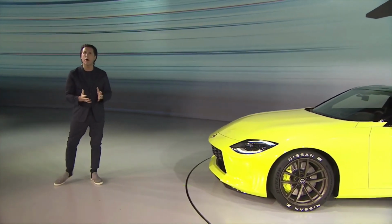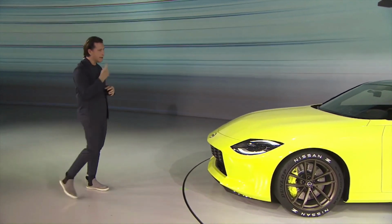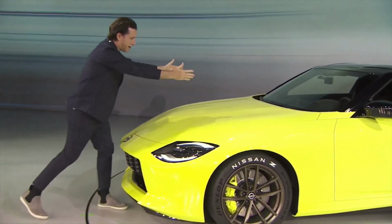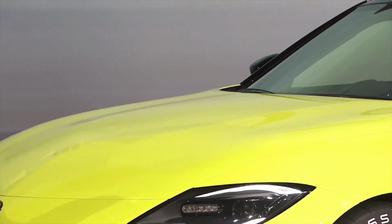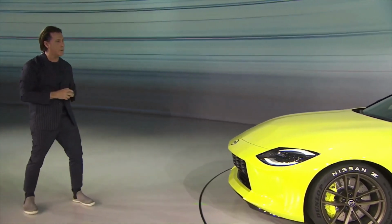This is an ultra-modern car with a lot of power. So yes, we were able to reintroduce some of the elements like this iconic hood bulge that is on the 240, but it has very graceful forms around it, expressing the power and the silky power within.